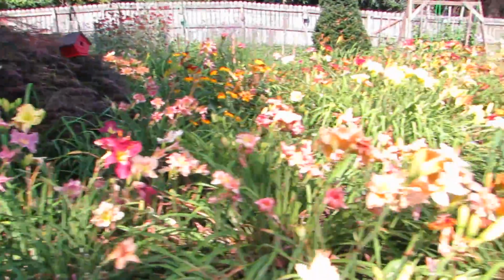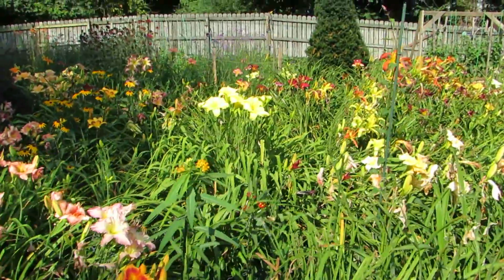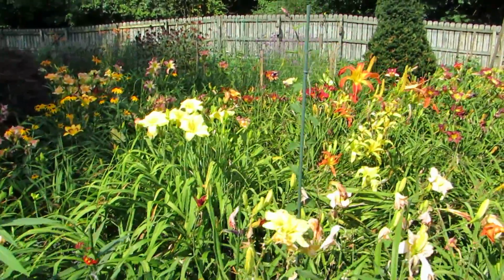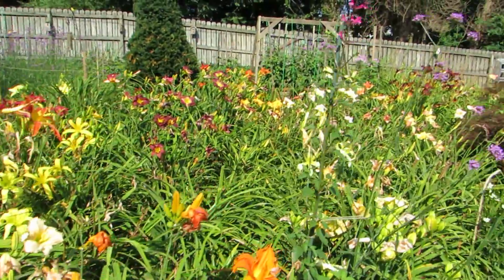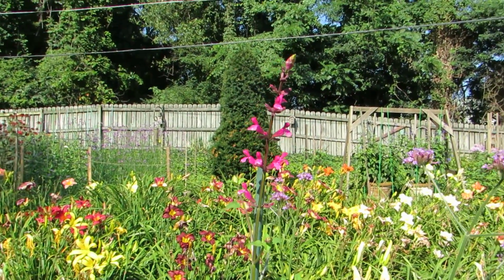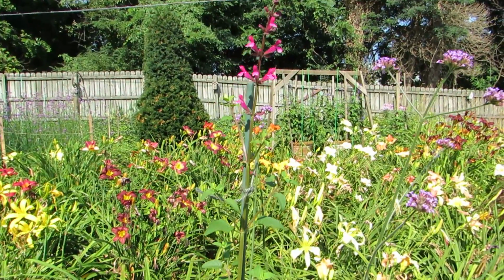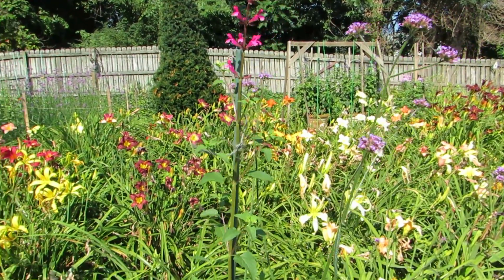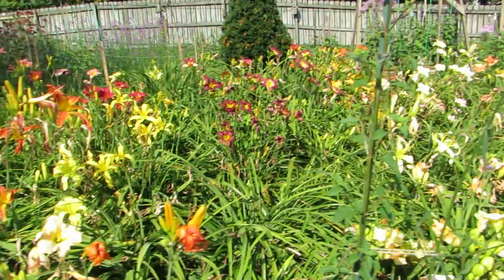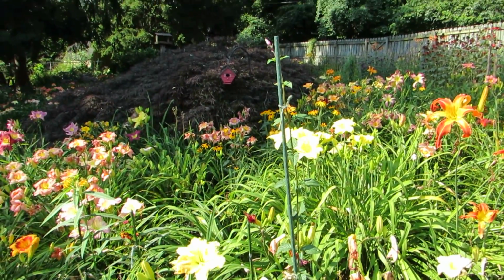I'm just walking along here. This is a salvia that just started to bloom. Real pretty one. Hummingbirds like that. And what I did was I took it in as a cutting last November and rooted it. And I have 5 of them. There's another one right there.